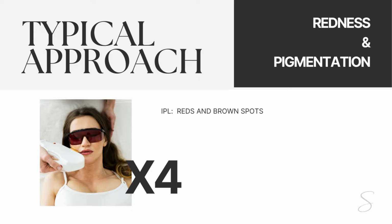But what this does is it lengthens the time frame before somebody gets a result, because you're doing one per month, so you're looking at a minimum of four months. And then on top of that, there are also diminishing returns between the third and the fourth treatment. There's going to be much less gain from that, and that might be better invested in a different way. And secondly, now we've done reds and browns, but we probably have an entire texture, collagen, and elastin concern that has not yet been touched.